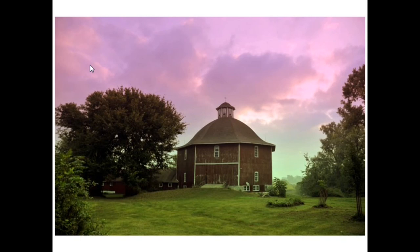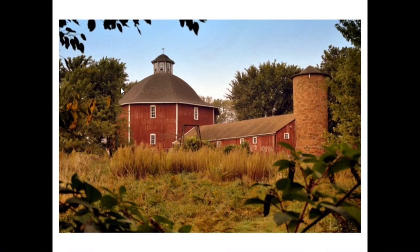Okay, so here's the barn. It's a great place. There's nothing like it in the world. It's very unique. It's a wonderful treat. And it's been a lot of fun saving the barn, and I met lots of wonderful people, and it's wonderful to be able to share it. So thank you very much.